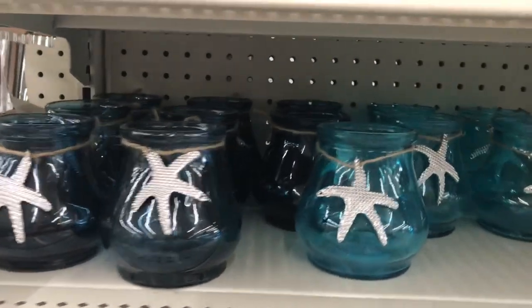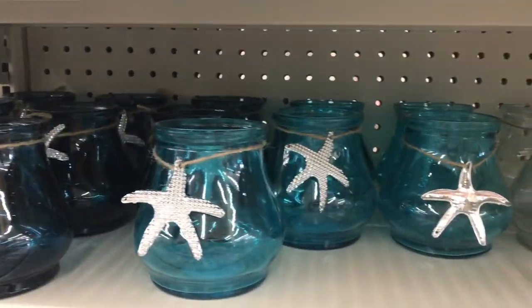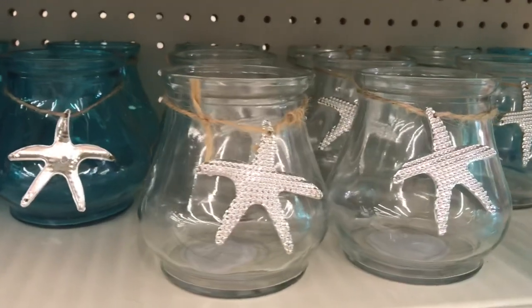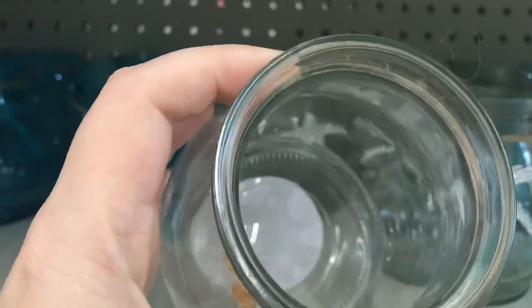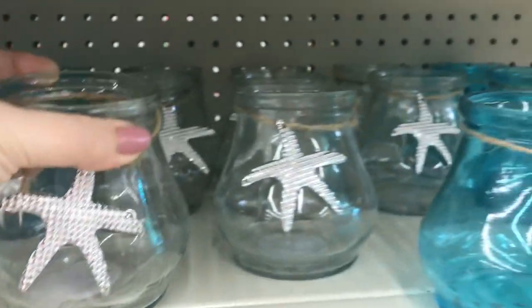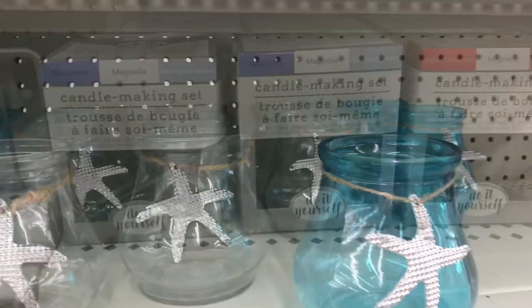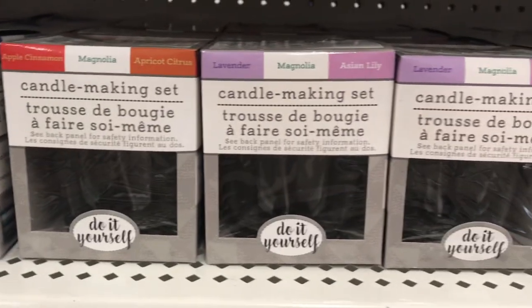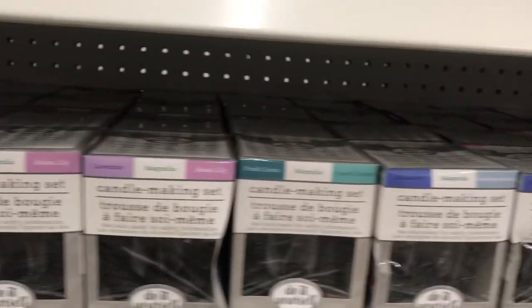Okay, and look how beautiful these new candle holders are with the starfish. They come in clear, turquoise, and navy blue. So pretty. And then they do have these candle making sets back. These were out last spring as well.